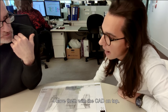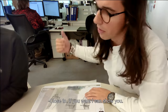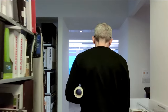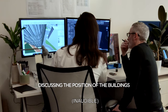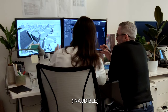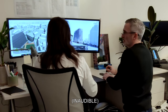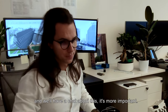Get the plan scanned in. Yeah, I have it with the cutter on top. So the one that I sketched? Yeah. Have you put that in? Yeah. And is this set in that position? Close. Okay. If you want, I can show you. But it's better you get that sorted out and then we'll have a chat about this. So okay. It's more important. Okay.